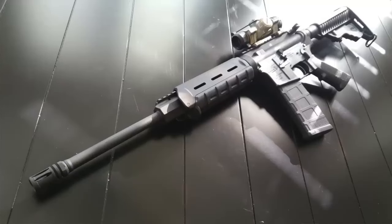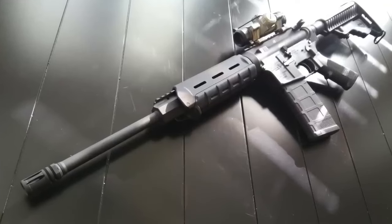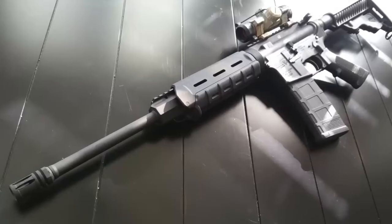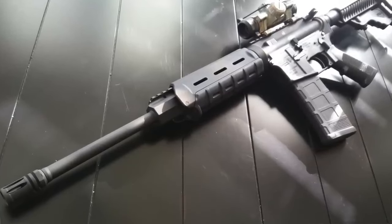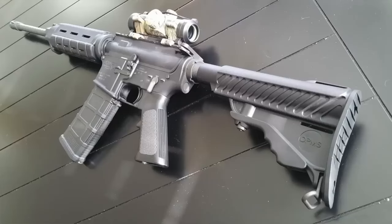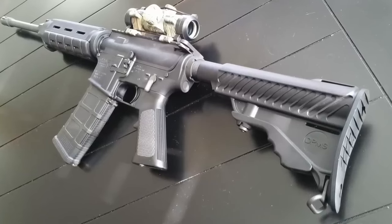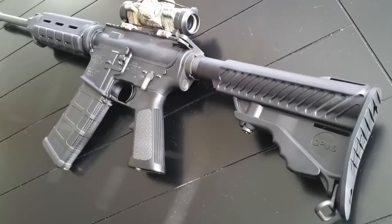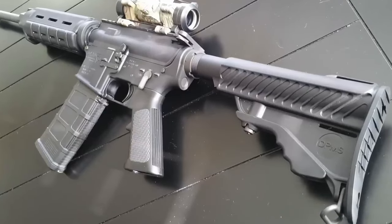Because in 2013, the DPMS Panther Arms manufacturing plant was in St. Cloud, Minnesota. And it was acquired under a group called Freedom Outdoors, which later became Remington Outdoors. And then in 2020, they went bankrupt. And the rights to DPMS, along with 4 other gun manufacturers, was picked up by JJE Capital and moved to West Columbia, South Carolina. And all 5 of those gun companies were purchased for $2.15 million.